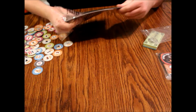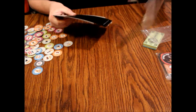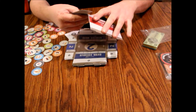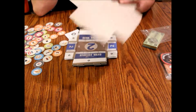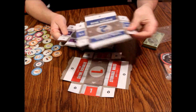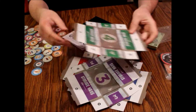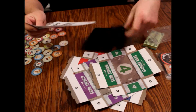Alright, this plastic bag's got the lockers in it. Alright, so these just fold up like cheap cereal prizes from the late 90s to look like storage lockers. Kind of a cool idea, but they're a little flimsy in my opinion. There's 4 of them. One's red, we got a blue one, purple one that's number 3, and green number 4. These could have been thicker. I would have preferred they were even made out of plastic, but that's just me. Then there's this weird envelope thing. Don't know the point of that.